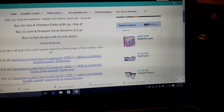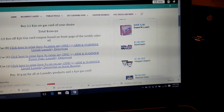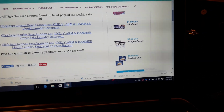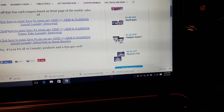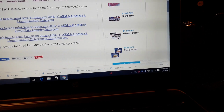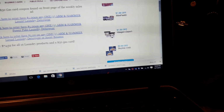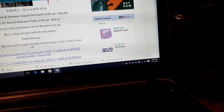Also hand her 8 of the Arm & Hammer liquid laundry detergent $1 coupons, 6 of the Arm & Hammer Power Packs laundry detergent coupons, and 2 of the Arm & Hammer liquid detergent or scent booster coupons. After she deducts the $16 or the $26 for all coupons, it comes to $74.92, which is what you will pay her out of pocket. You are getting 16 laundry detergent products and a $50 gas card for $74.92. That's a phenomenal deal.